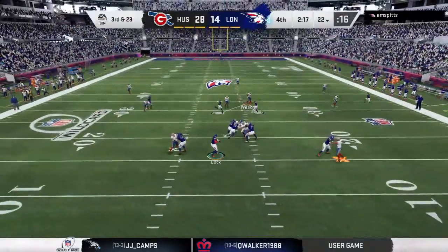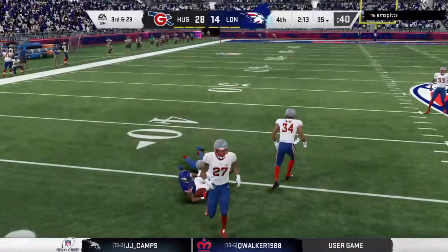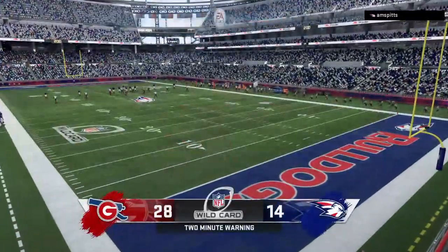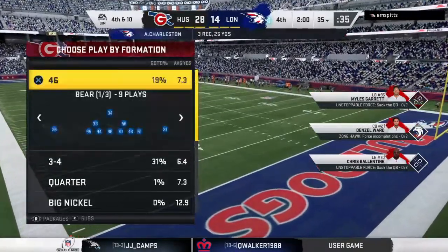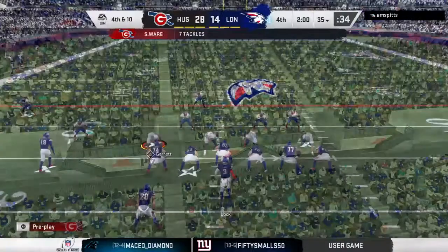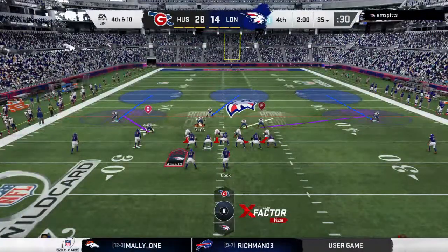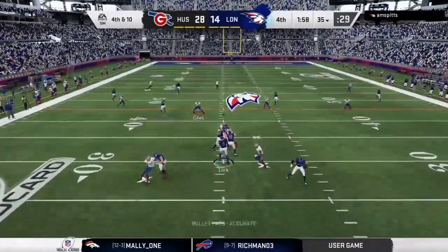On 3rd and long, it's Locke. And he's going to find his man out of the backfield. That's complete. They get 13, but it's not nearly enough. And it'll be 4th down. 2 minutes left to play in this football game here on EA Sports. So it's our home team here in possession of the football as we come back. They come up on a 4th down situation with things not looking particularly rosy.